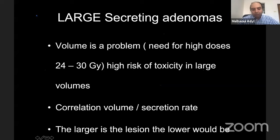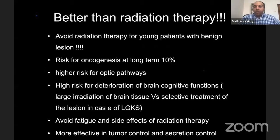As I said, we also have another problem, which is the correlation between the volume and the secretion. If you are trying to normalize your secretion, you know that the bigger the volume, the more problems you will have. So this is clearly an indication for surgery to remove the mass. And as we know, the larger the lesion, the lower the rate of response. Anyway, when you have even a large or small residue after removing a large or giant adenoma, we know that radiosurgery is still better than radiation therapy.